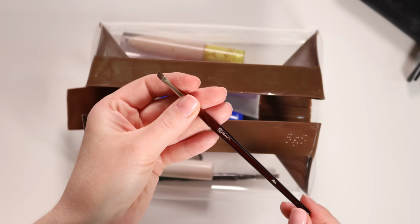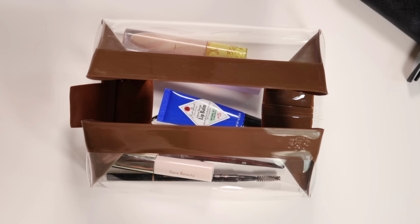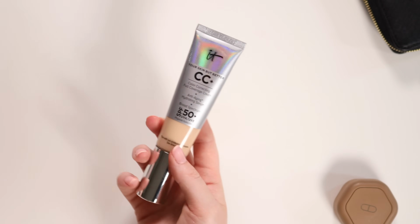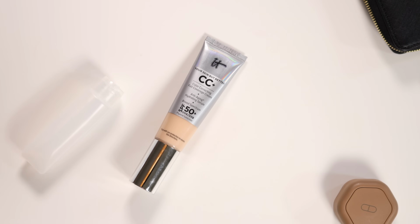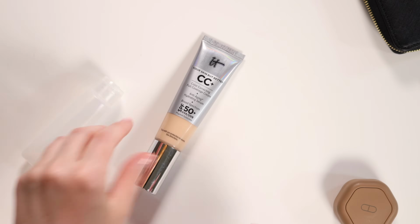I have my favorite eyeliner brush, so this is really going to come in handy. That is actually how I achieve kind of my signature smoky wing. Need to make sure that I am bringing my It Cosmetics CC cream. I decided to go with this foundation in specific for this trip because, again, when my skin is not doing well, when it's really dry, you know, I'm going to be on a plane for like 7 hours. I'm not really sure what's going to happen with my skin, but this has worked for me for years, so it's just a really safe bet.